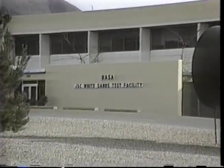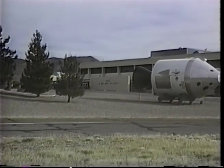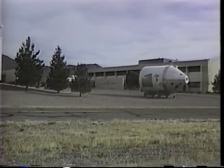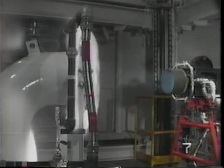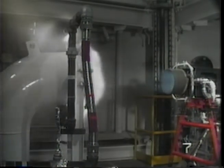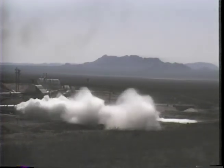Besides NASA's Space Shuttle program, the agency also has a permanent facility on range called the Johnson Space Center White Sands Test Facility. Located on the west side of the range, it is responsible for testing small rocket engines such as those used to maneuver the shuttle in orbit. The facility also houses laboratories engaged in testing and evaluating the compatibility of various materials in a space environment.